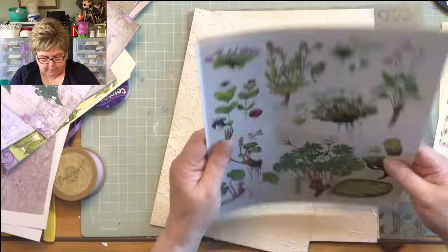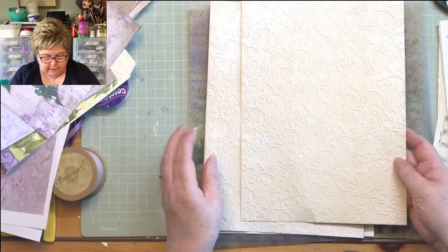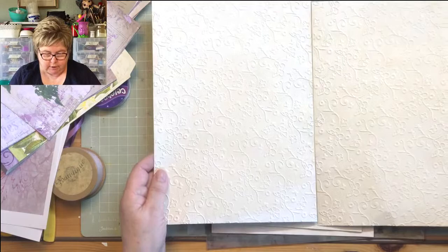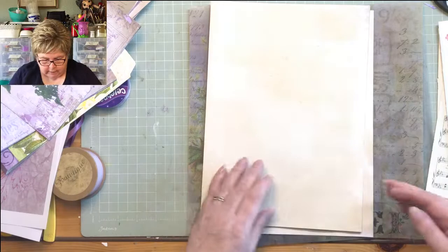The other thing that I did was, well, Mr. Fixit coffee stained me some paper and I ran it through an embossing folder, folded it in half and ran it through an embossing folder. So I've got two of those, one for each signature. And I've also got two ordinary A3 papers, coffee stained, one in each signature.